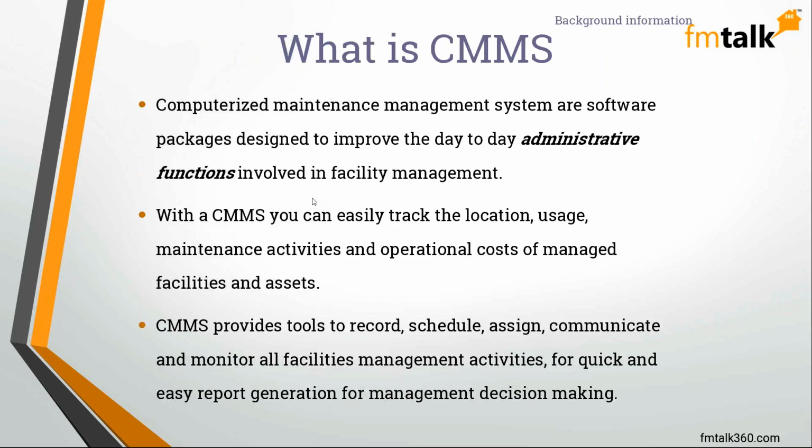So the second definition, which is more like a description, is: with a CMMS, you can easily track the location, usage, maintenance activities, and operational costs of managed facilities and assets. With a click of a button, you can see the maintenance history of all your assets and also the facilities and the locations that you manage, including their cost and also the transfer of assets from one location to the other, the usage of assets, and a whole lot of other information.